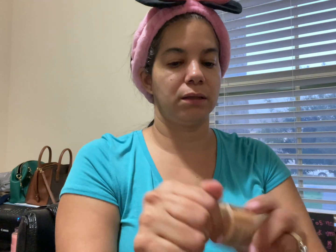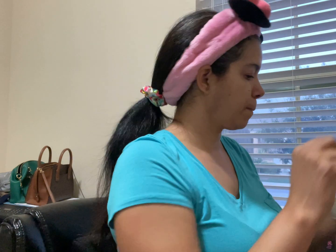And if you can see, it's almost my skin tone, but you definitely need it to be a little bit lighter in tone. This is a darker tone. I think the other one is a little bit more on the lighter side, the one that I got before this.